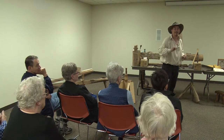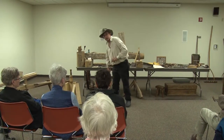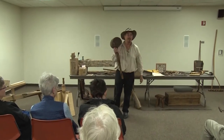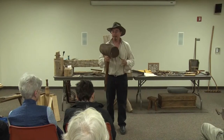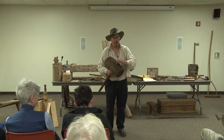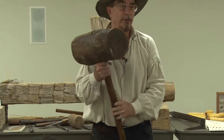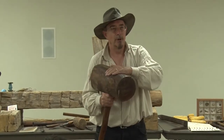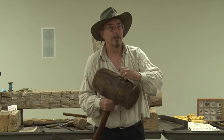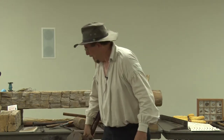Somebody else had a question? Mallet there on the floor. What did you call that? A beetle? That's a beetle or a commander, or just a big, large mallet. How is it put together? It's got a little wedge in here. So when they put it in there, and again, this might have been green, this might have been dry, they bored a hole in there and they made a nice press fit. And then they put a wedge in there just to make it even tighter. This one's starting to loosen up a little bit.